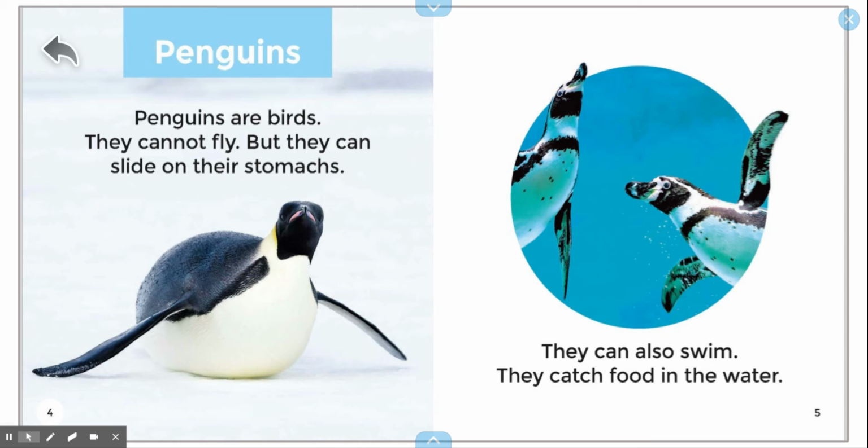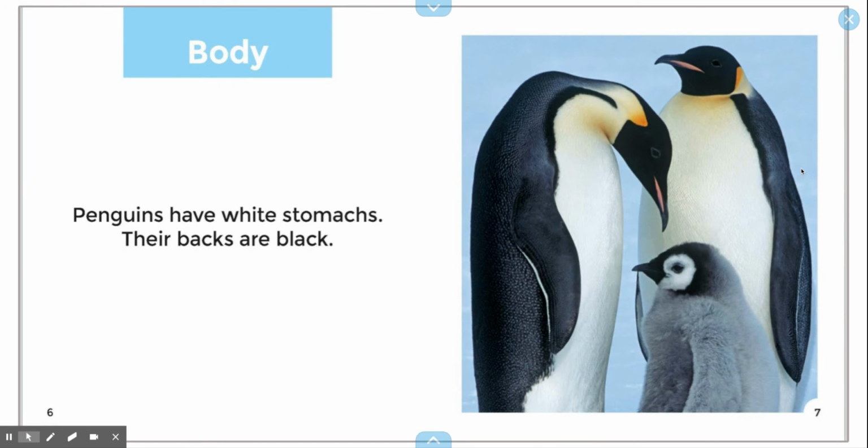Penguins. Penguins are birds. They cannot fly, but they can slide on their stomachs. They can also swim. They catch food in the water. Body. Penguins have white stomachs. Their backs are black. Look at that.